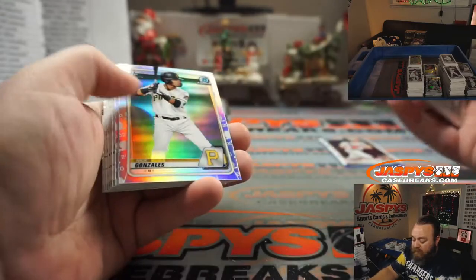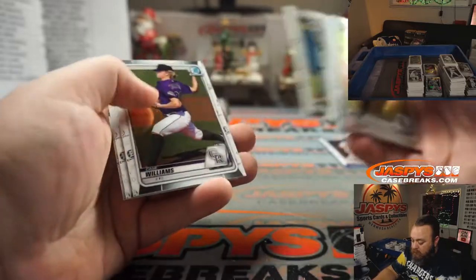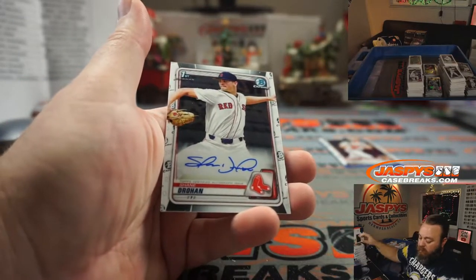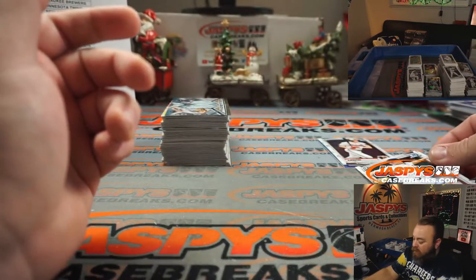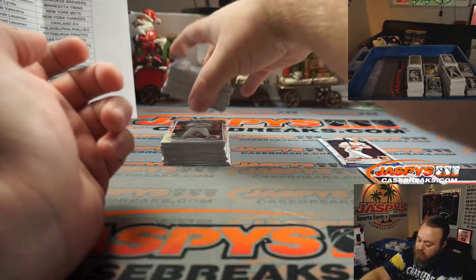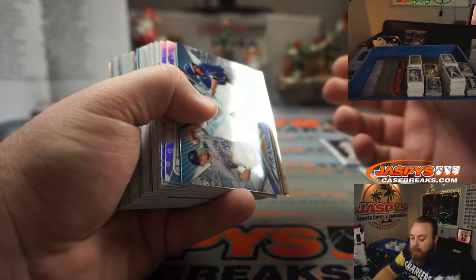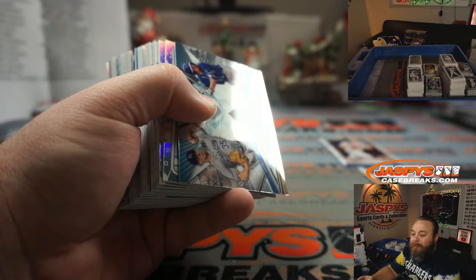Not sure if you were watching at that time when I hit that, but Shane Drohan, Bowman first for the Red Sox. And Paul Townsend. Yeah, what do you call it? Oh, you don't.